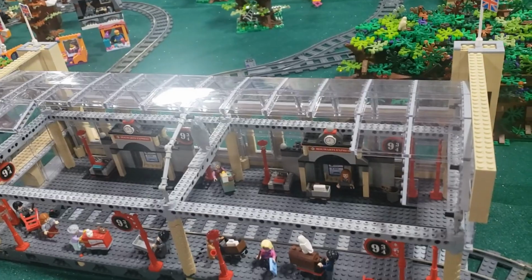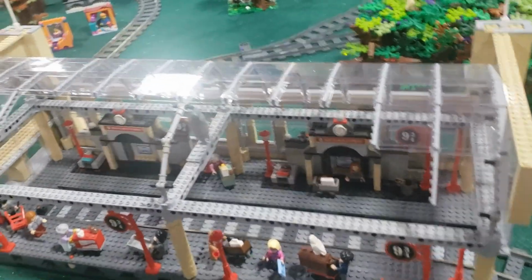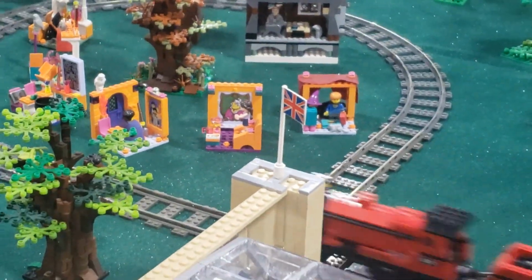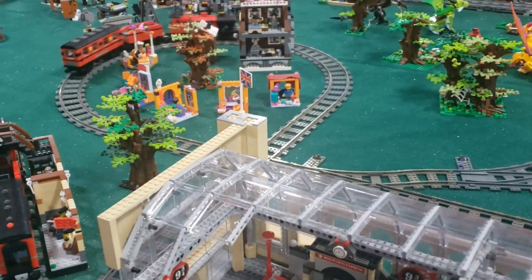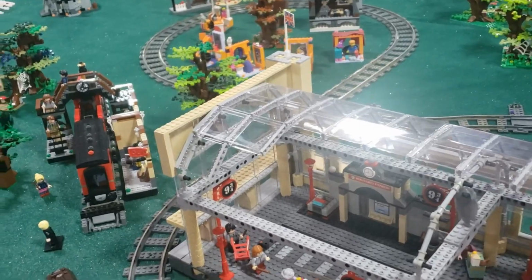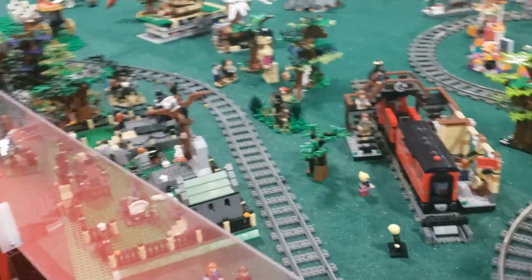All the original. Why is there a thing there? That's not okay. It's a minidoll. Oh, no. They defiled it. Can I step in? I think we need to step in and fix this. Oh, the monster book is moving. I know, I saw that.